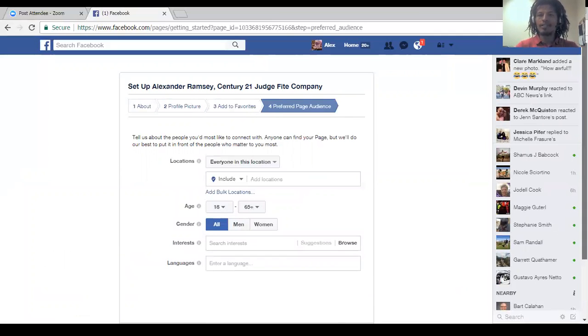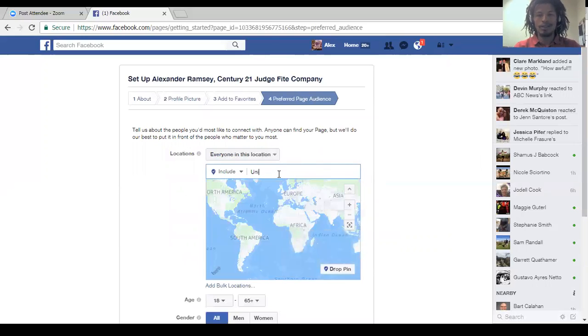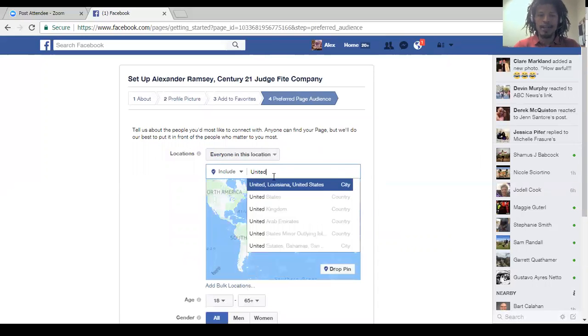All right, as this page loads, Facebook is stating, tell us about the people you'd most like to connect with. Anyone can find your page, but we'll do our best to put it in front of people who matter to you the most. Awesome, right? So for this example, I'm just going to click on the United States.